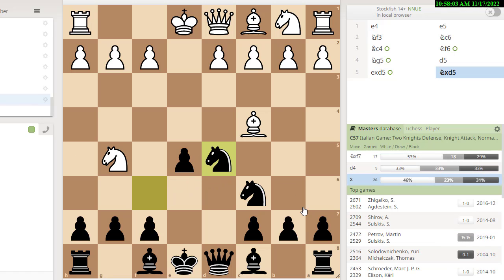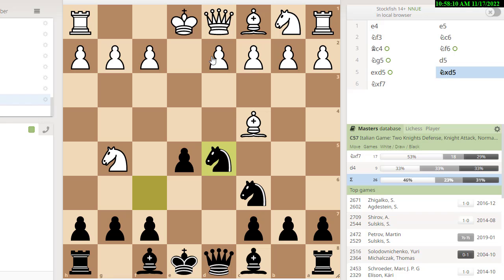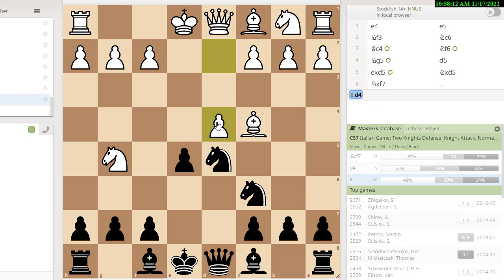And now, if you do this, White can play knight takes f7, which is the Fried Liver Attack, or he can play the Lolli, d4.